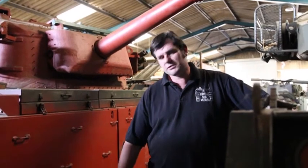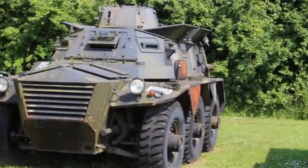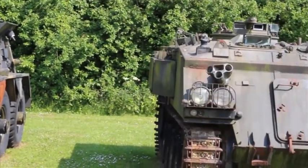I started when I was knee-high to a grasshopper, collected cap badges, bits of uniform at the car boots, sales, gas masks, and when I turned 16 I progressed on, bought a Land Rover, then bought an armoured car. And as you can see, the collection's here now.